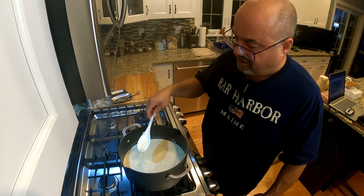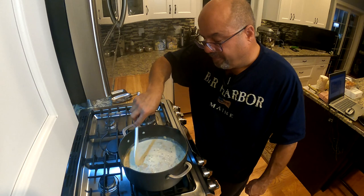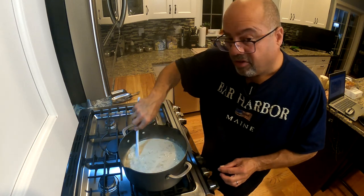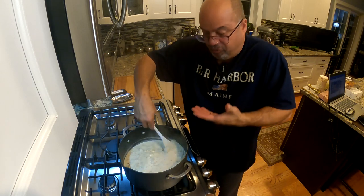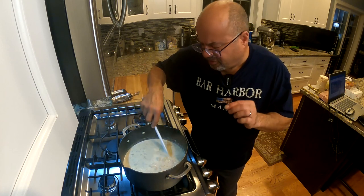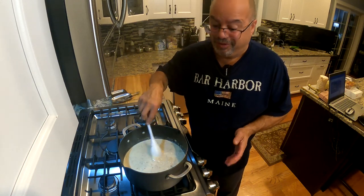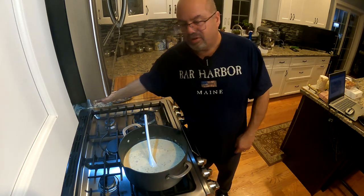So let's see. You know what? It's slightly thin. I like it a little thicker, but it's really close. So I can increase the thickness with some really cold water and a little bit of extra flour and bring it back to a boil. I think I'm going to do exactly that, just to give it a touch more thickening. I like where it's at, but I really am a huge fan of a nice thick chowder. So let me do that, and I'll show you what we get for an end result, and then I'll give it a try.